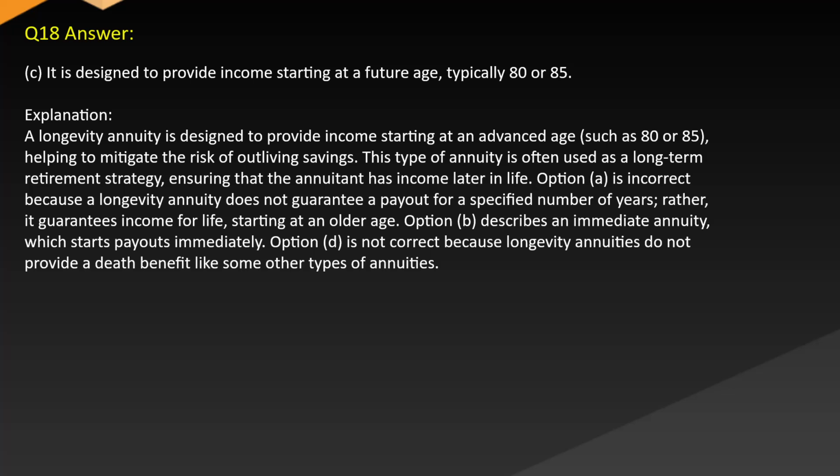life. Option A is incorrect because a longevity annuity does not guarantee a payout for a specified number of years. Rather, it guarantees income for life, starting at an older age. Option B describes an immediate annuity, which starts payouts immediately. Option D is not correct because longevity annuities do not provide a death benefit like some other types of annuities.